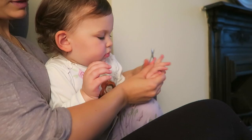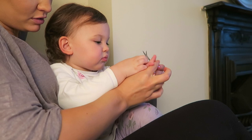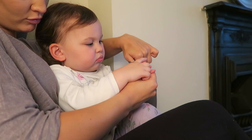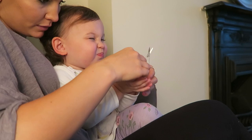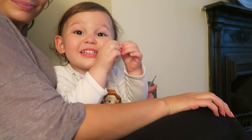We need to cut your nails. No, mommy has long nails. Mommy keeps hers long. Yeah. But only grown-ups can have them. Only grown-up mummies can have them long. Okay, hold on. And this last one. And then we're done. There we go. That's Jerry and the baby.